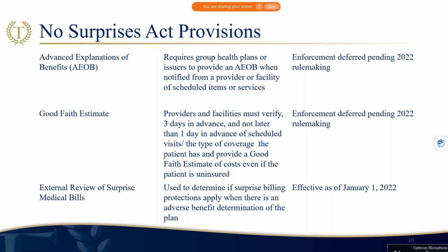Last on this slide is the external review of surprise medical bills. And this can be important because this is new. So maybe you get something back that says, no, this doesn't fall under the No Surprises Act or Virginia's balanced billing law. Well, they are required to do an external review if that's the case, and determine if balanced billing protections did apply. And I think that will happen in a couple of cases, as I said, not because people are trying to charge the wrong amount, but just from combining these different bills and laws and the administration of it.